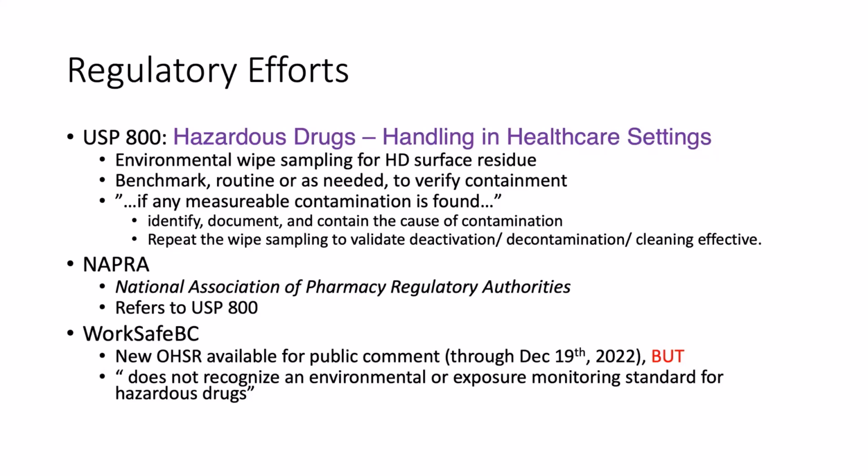So we know from occupational hygiene evidence that being able to measure the hazard, being able to measure the exposure, is key in understanding, first of all, the risk, but then in evaluating the efficacy of controls and so forth. So this talk and our work is very much directed at improving our exposure assessment strategies and methods. With respect to that, USP 800 does touch on exposure measurement.